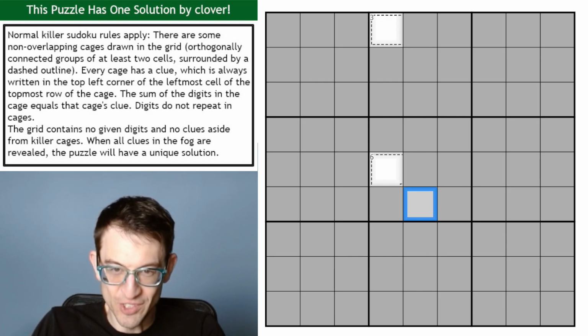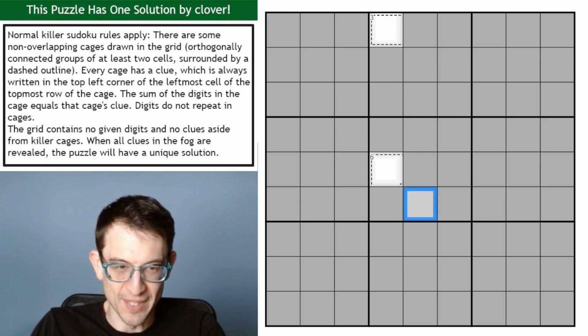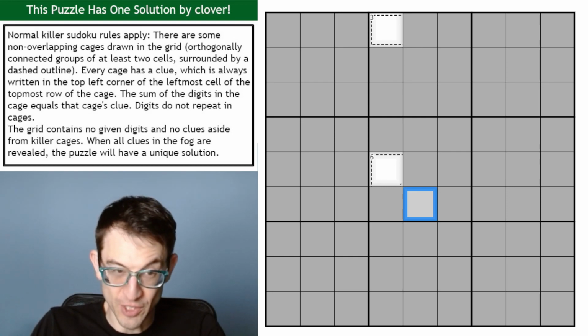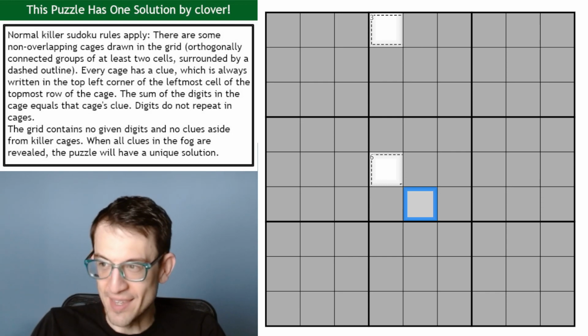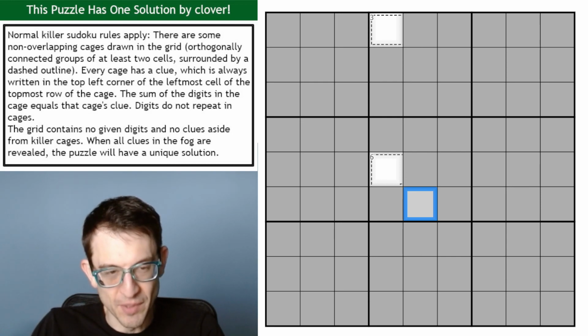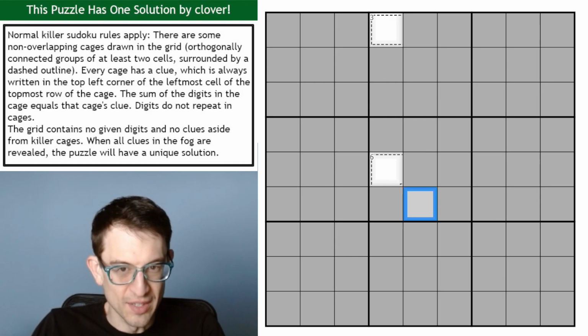And the clever conceit or twist from this puzzle is that we need to use the fact that it is uniquely solvable, meaning that there's only one solution to the puzzle once you see all of the killer cage clues, which we can't see yet. And I added that to the rules. It's not in the rules as written, at least in the version I'm doing. But some of the comments have said you need to use the fact that it's unique to solve it. And so I'm putting in the rules here to indicate that. So let's just try it. Let's see what we can do.